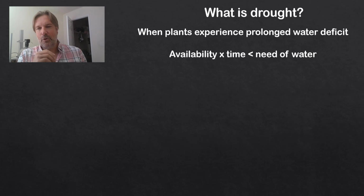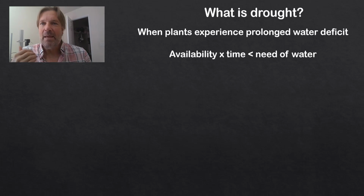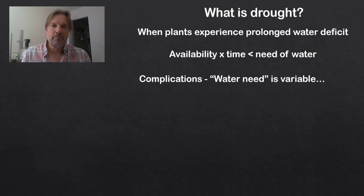Because it's so poorly defined and such a gradual process, the idea is that we want to detect it as early as possible, just like with diseases like cancer or other serious health issues that people might face. It's the same thing. We want to catch it as early as possible and implement our mitigative strategies as early as possible, so that we don't have all the downstream consequences of drought.